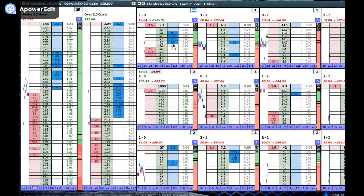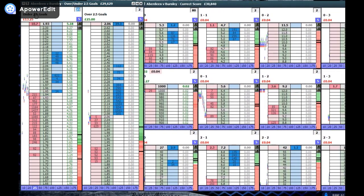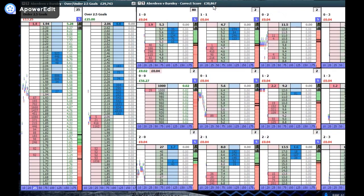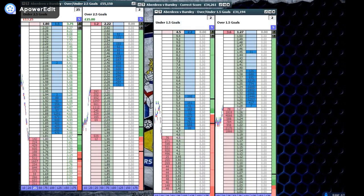We can take that, or we can start looking at the correct score market, and let's see who scored. Aberdeen, obviously. Okay, so it's 1-0 to Aberdeen. We could try and scalp this, or we hope that Burnley come back and get it to 1 apiece before half time, which would be good for the 2.5 goals. What I'm going to do is I'm just going to let it run, because this is a bit of an experiment, playing with other markets. Lost my track a bit because I've been on that phone call, but we'll leave it as it is for now.